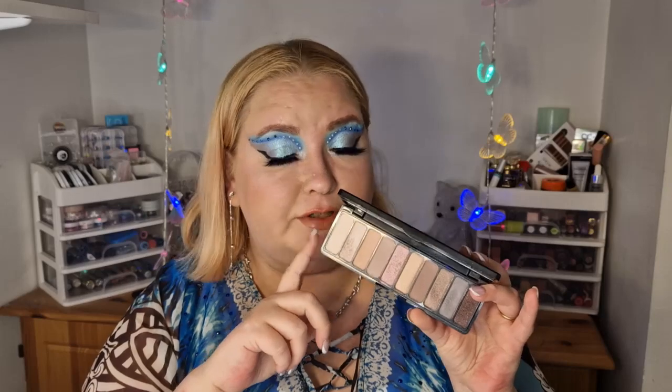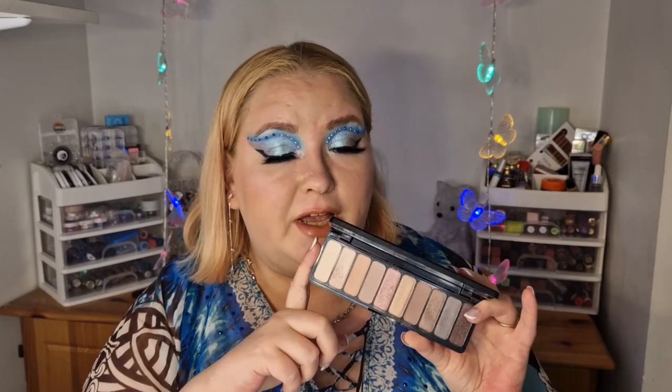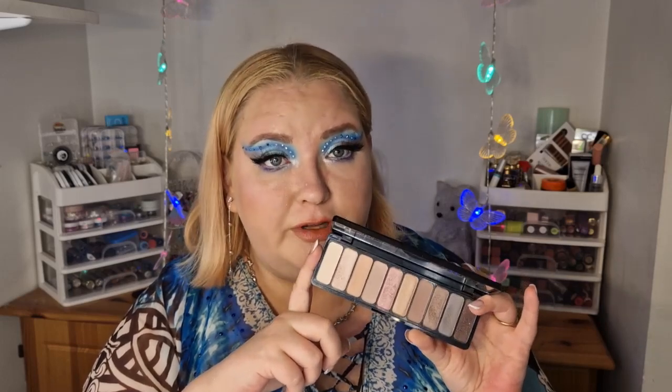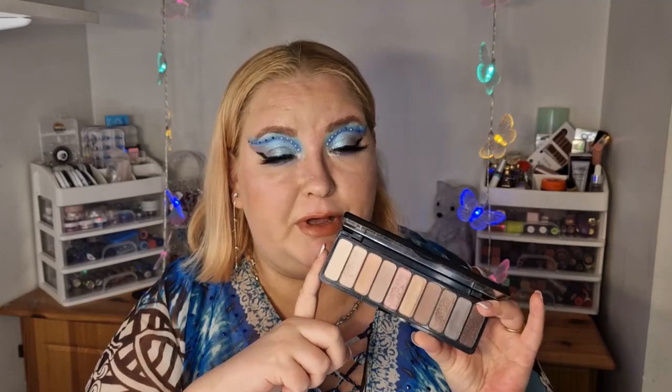Well, there aren't any extras. There are very traditional shimmers, but I would think this would be a very nice palette for work. If you can't do very colorful looks to work, or it's not recommended, then this would be a very nice palette for work. And it's affordable too, and yeah, I wasn't expecting much, but it was a really nice palette.